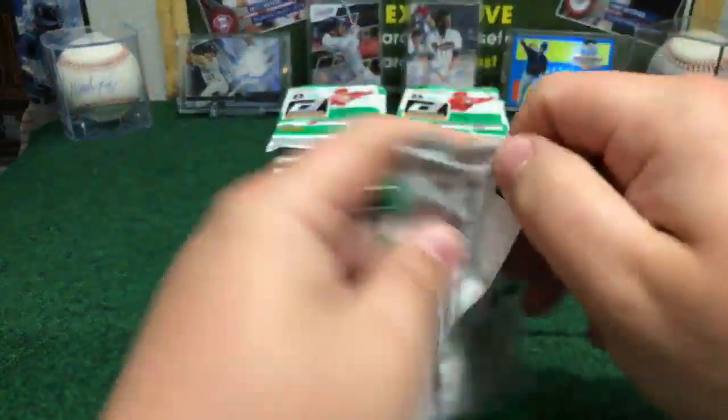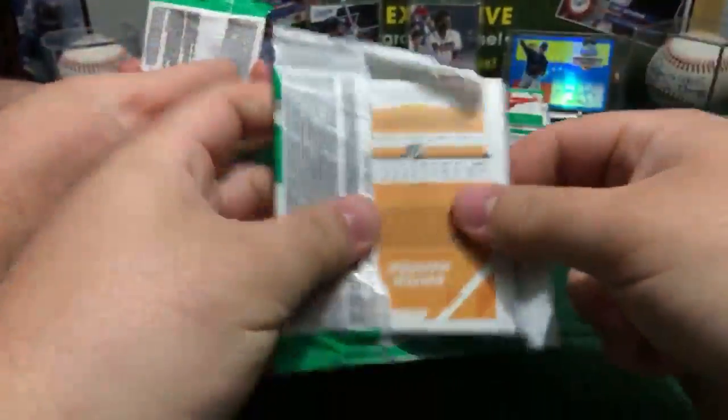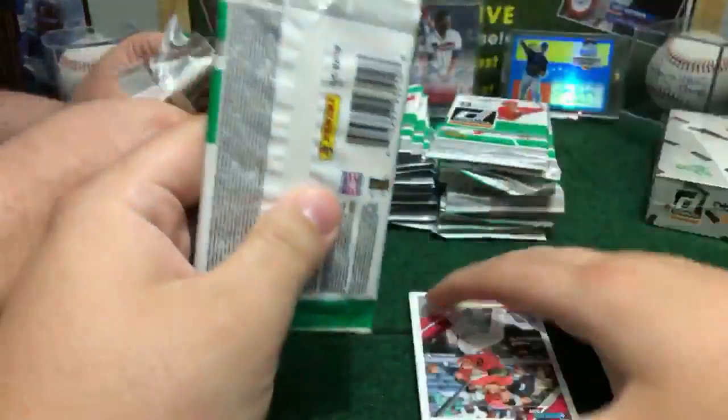All right, third box, ripping time. I'm gonna rip these packs. Let's start with this box. Beautiful hot case. Yeah, it's already Ohtani and Ivan Rodriguez auto. Beautiful.